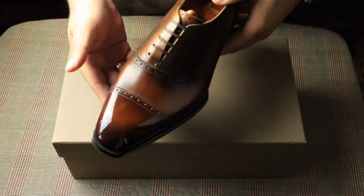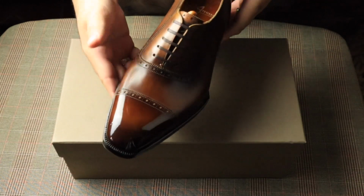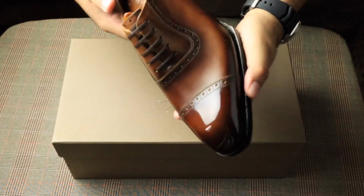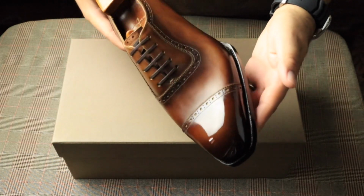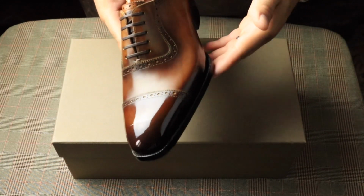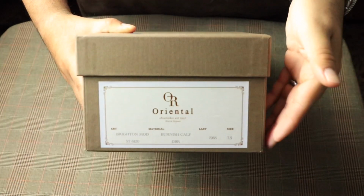The Duke, which is built on the YC3 last, is hand-welted and hand-lasted, has spade soles. So if you haven't seen that review video, you should check it out. These have quickly become one of my favorites, and I really think Yeossal puts out some really great shoes for a really great price. So here's the info.